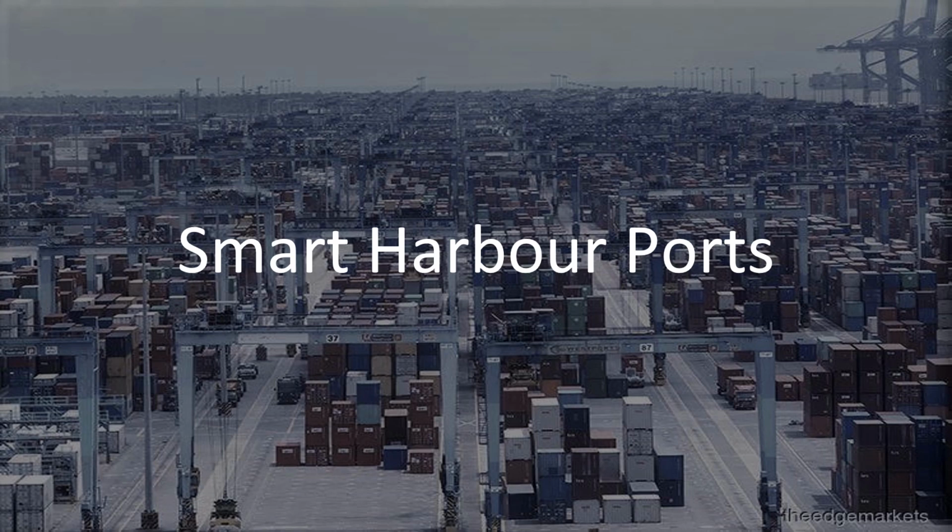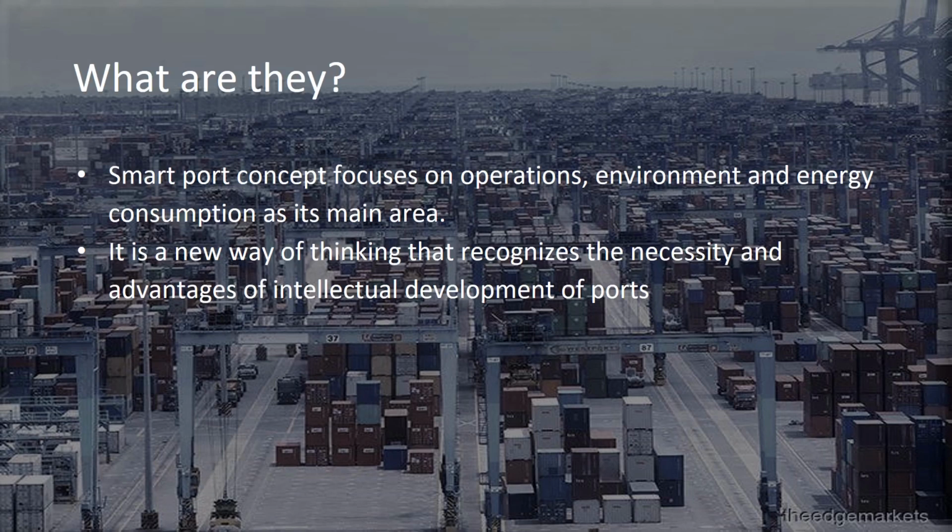Now I'm going to talk about the smart port. The smart port concept focuses on operations, environment and energy consumption as its main areas. It is a new way of thinking that recognizes the necessity and advantages of intelligent development of ports.